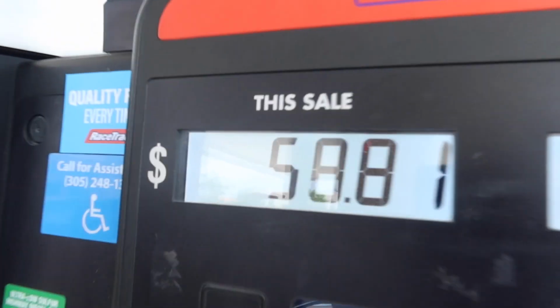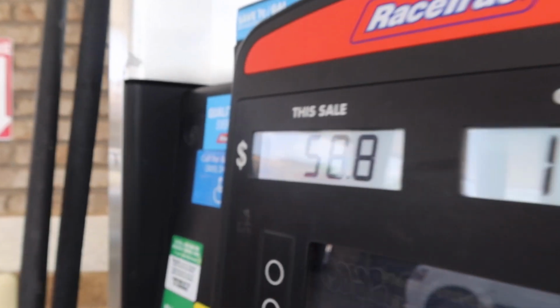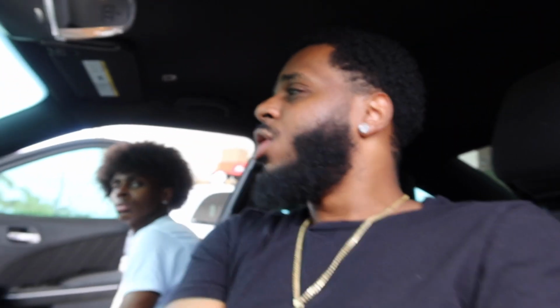Actually, I forgot to show y'all. This came to $58. This big ass boat, $58 to fill up one of these, man. So before y'all buy one, make sure y'all pockets right to afford the gas for these, because these things is not cheap. And we don't use regular. We use plus, not 93, but plus. You know what I'm saying?